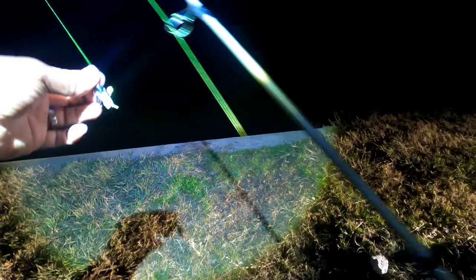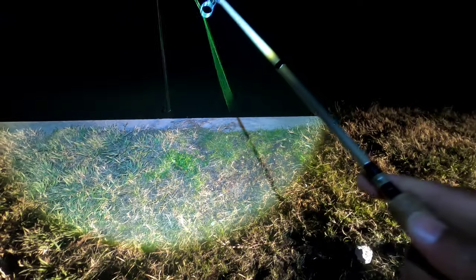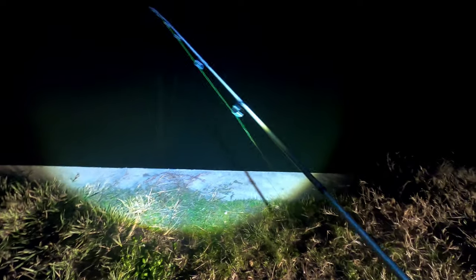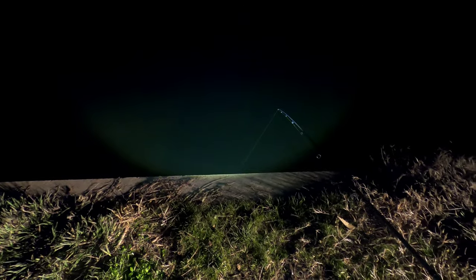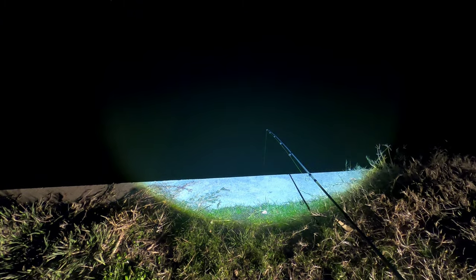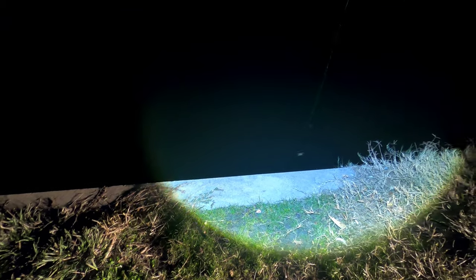All right, so we're gonna see if we can get some crappies right out here. I got the tube here, so let's see. So this is the hole right here, okay. Let's see if anything will hit. I should get something. Maybe. Or it might be too late. I need to put that grub back on, maybe.